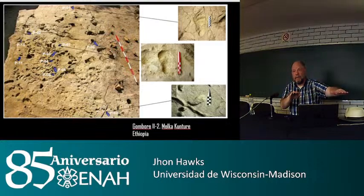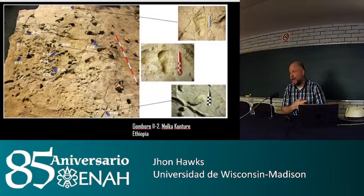So we can understand a lot about behavior from footprints. At Gombori 2, they have series of footprints from different time intervals. And this is also true at a place on the east side of Lake Turkana called Illaret, where there are many footprint trails that are 1.4, 1.5 million years old.